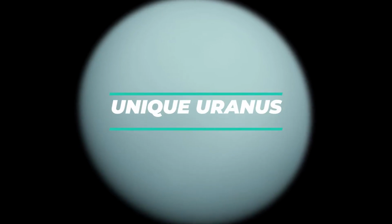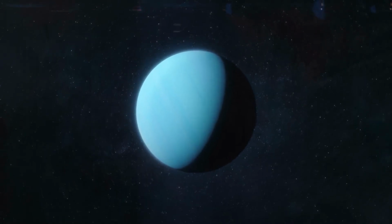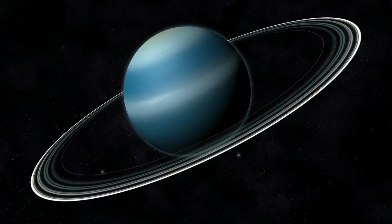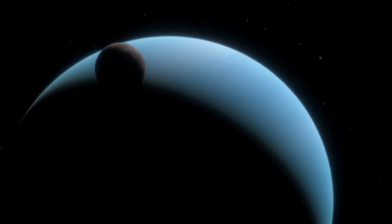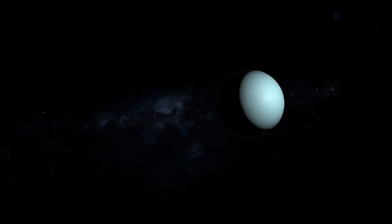Number 3. Unique Uranus. Uranus, as unique as it is, operates in its own way, so different from other planets. Unlike other planets in our solar system, this planet orbits on its side. A lot of weird things are happening in this solar system, we must admit, and this is one of those things that can really catch your attention.